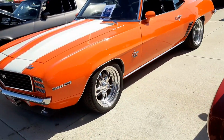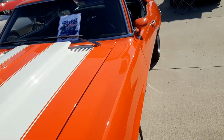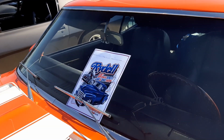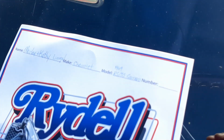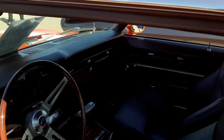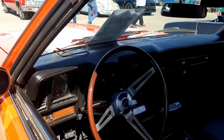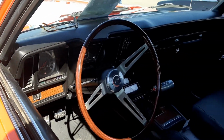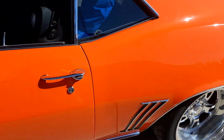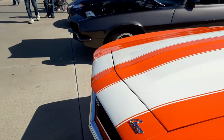And another 69 Camaro, the RS SS version. Actually just the SS, which is still the RS SS. Yeah. Her shifter, original dash. That is stunning. And I do like those rims. They're not the originals, but I still like them. Beautiful.